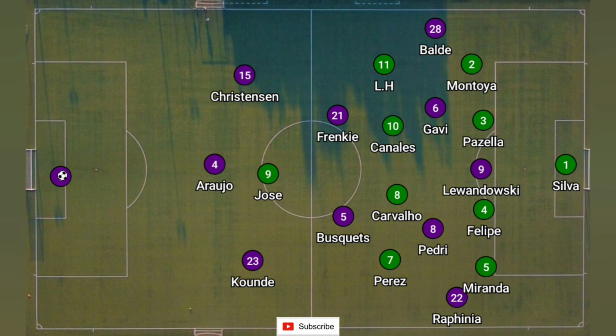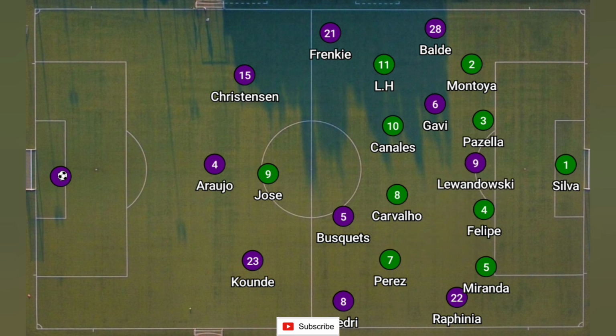But this didn't work, as Barcelona, as always, easily could go out and overload the midfield, a 3 against 2 on the left hand side and a 3 against 2 on the right hand side as well, because Frenkie de Jong and Pedri moved out into these regions to get on the ball. And this didn't help them at all with the fluidity of Robert Lewandowski.